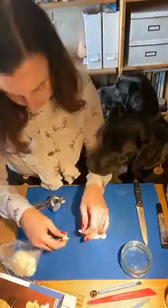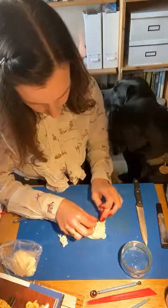It's Tuesday, and have you all started doing your advent calendars?